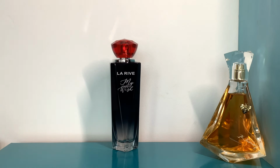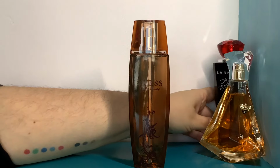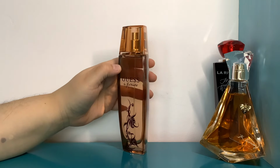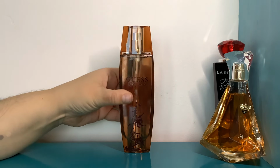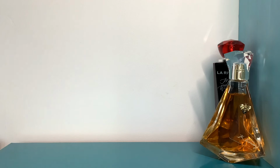Next up we have one that is relatively new to me as well. This is, let me just try and start moving things. Guess by Marciano, by Guess obviously. And this one is one that I saw Ksenia talking about a really long time ago, and I keep looking at it and I just thought, you know what, I can get it for 20 quid, I'm just going to try it. This is also an eau de parfum. This is 100ml.